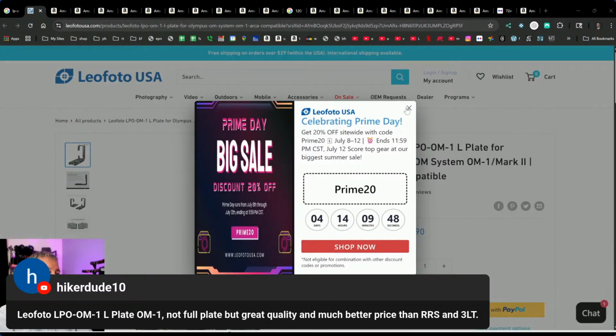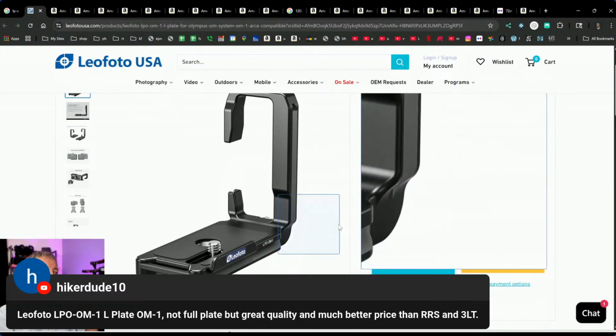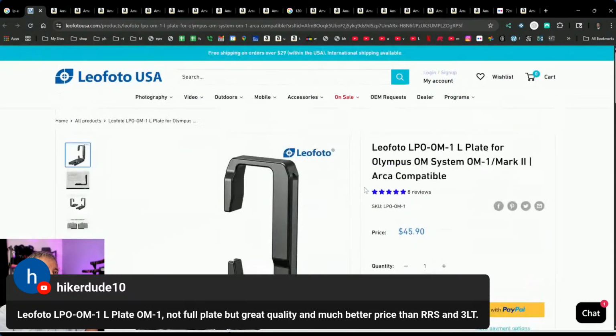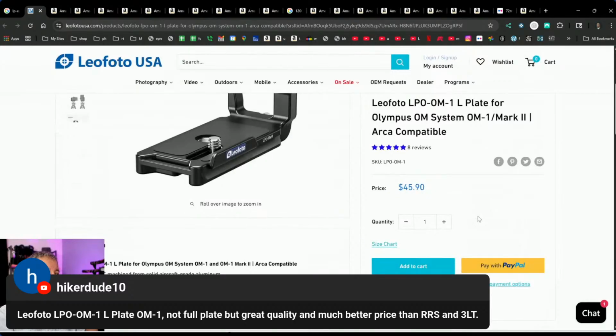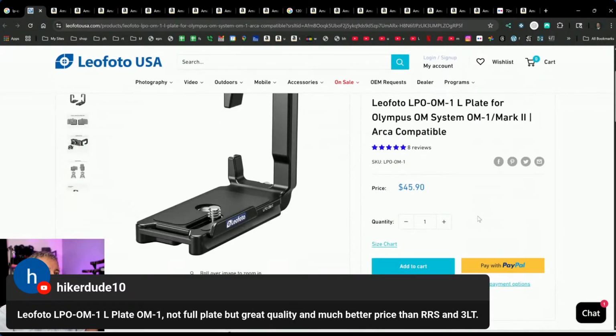25% off site wide too. So definitely this is an excellent option. It's not a full plate, but this is a deal. Man, if I can get this for $35 and it's in the USA, so it's probably shipping from a USA warehouse, you won't have to worry about tariffs. That's a good deal.